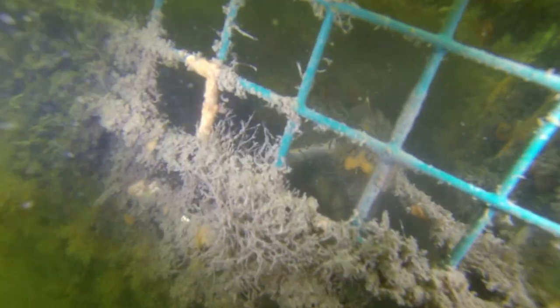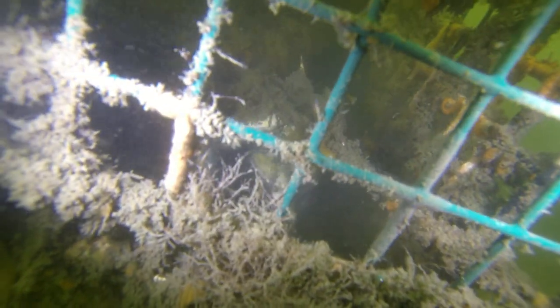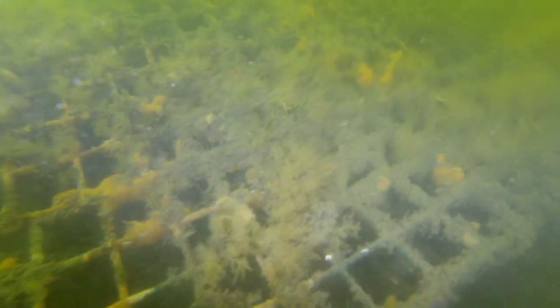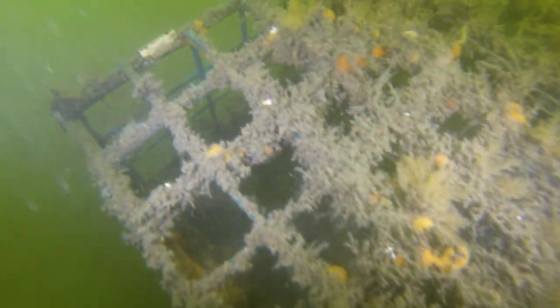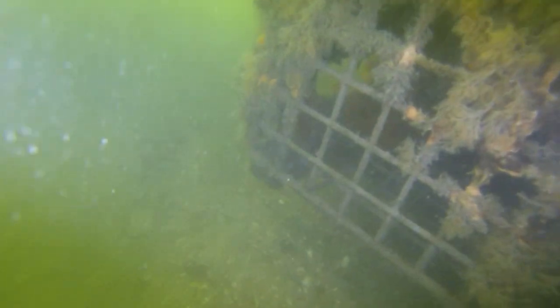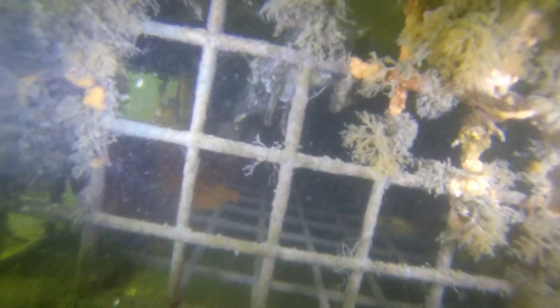Here we have a lobster trap that may have gotten caught in a current and found its way in here, or it may have been placed here for fishing. But it looks like it's been here for quite a while. There's some evidence of blue shell crabs inside. Here we can see one of the blue shells that looks like he's seen better days. Not much left of them, folks.